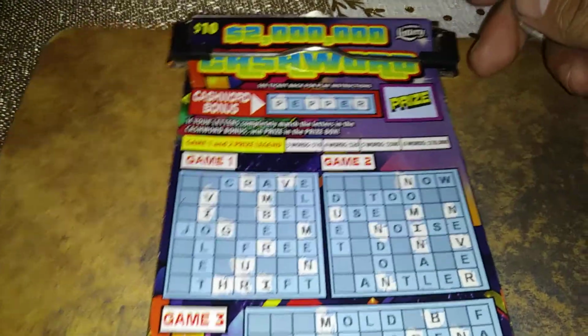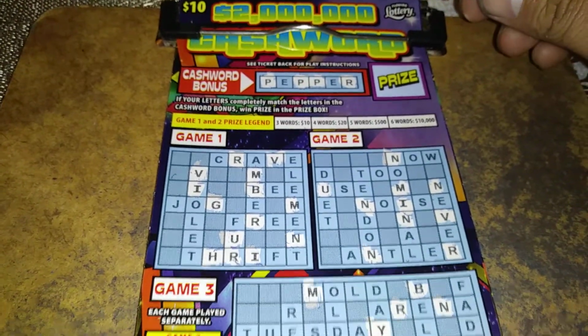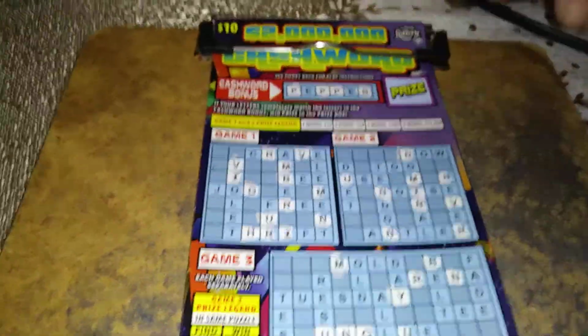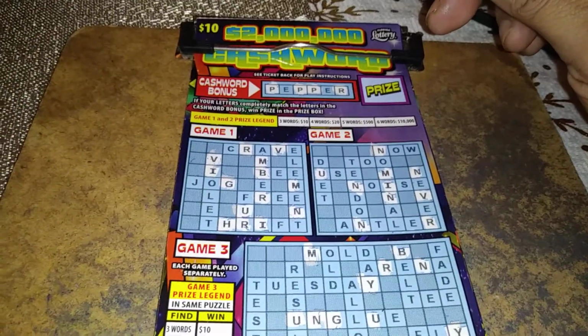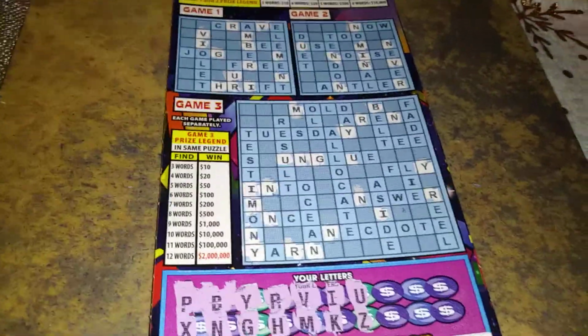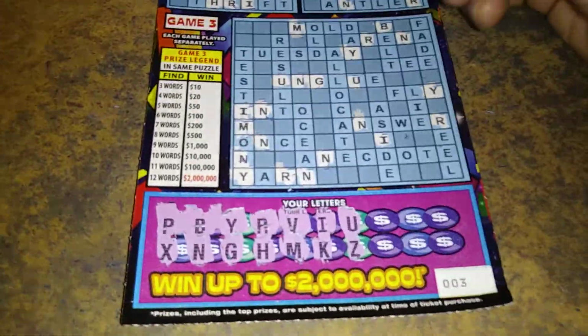What's up, everybody? We've got a $10, $2 million cash word from the Florida Lottery. What do we have? Nothing yet. But we're just missing the E to get the word pepper in the bonus. And it looks like the E might give us a couple of words down below as well. So let's hope for that E.